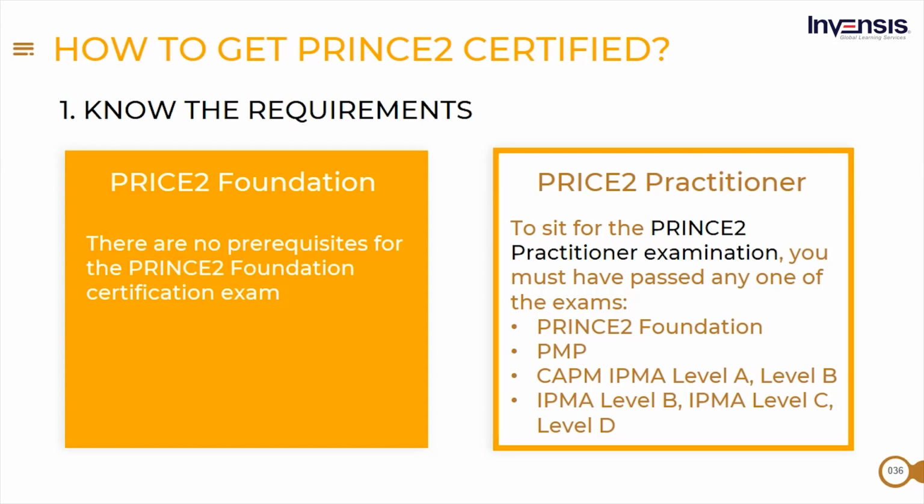PRINCE2 Foundation, Project Management Professional, Certified Associate in Project Management, IPMA Level A, that is, Certified Projects Director, IPMA Level B, that is, Certified Senior Project Manager, IPMA Level C, that is, Certified Project Manager, IPMA Level D, that is, Certified Project Management Associate.